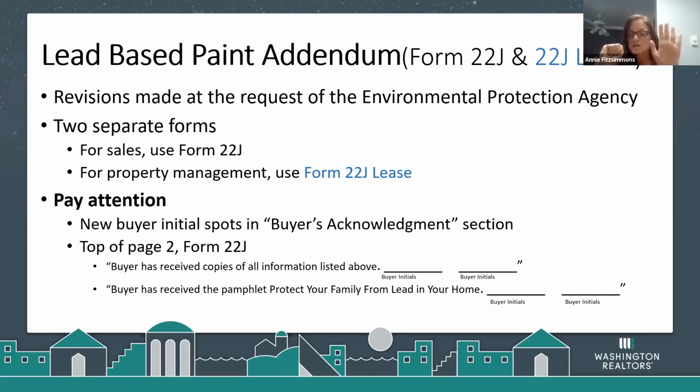Sale properties, you're going to continue to use Form 22J, and what I want you to notice, because you'll miss it if you're not paying attention, is that at the top of page 2 on Form 22J, there are now these two new checkbox provisions. Make sure your buyer reads them. Make sure your buyer initials them. Don't overlook them.